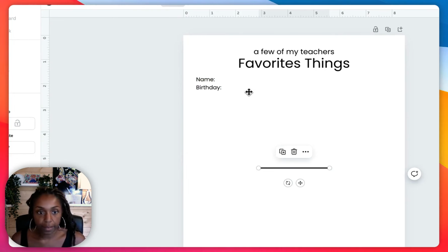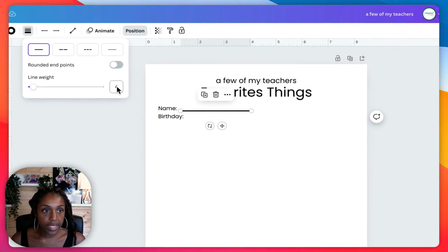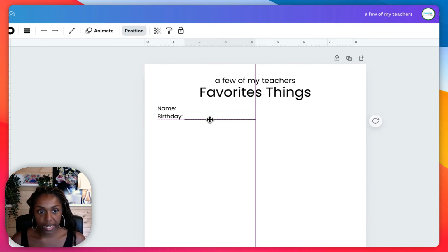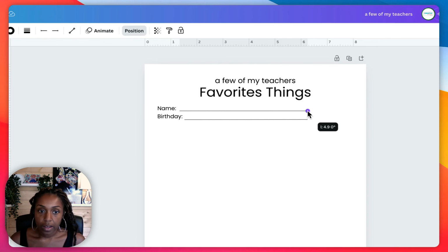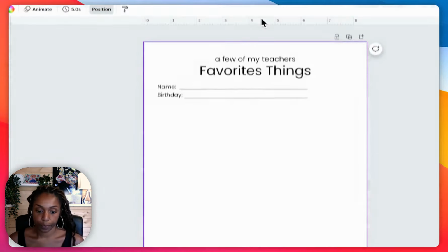So we'll click L for line, bring that up there, and make that line a bit smaller. So we will go to line style, and we will reduce the line weight to 1. And then we're going to copy that line and paste it. And then we might just want to extend it a bit. So we've got the name, the birthday.